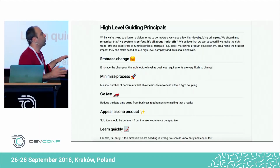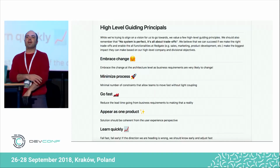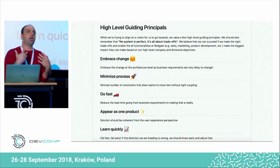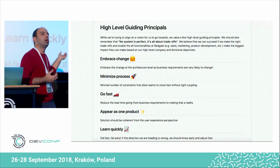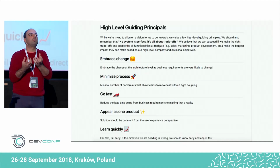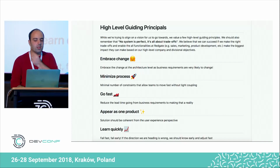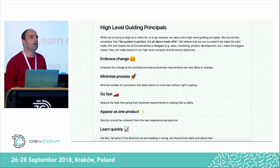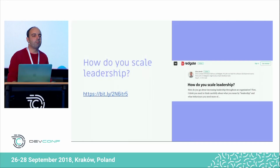It doesn't work if you have these principles and keep them to yourself. You've got to share them with the team and have a shared understanding about this. You can't come up with them on your own. You've got to come up with them with the team as well, and that's another challenging thing to do. But it has a lot of effect on the team's ability to make impact.